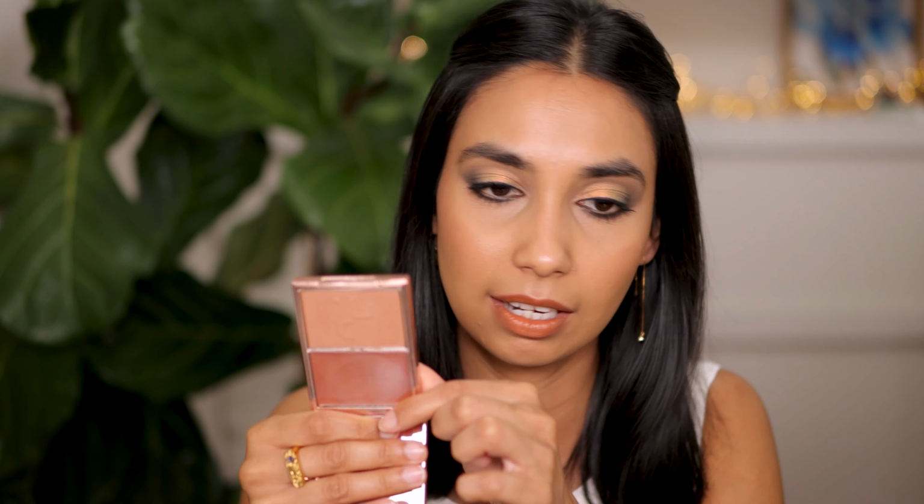There is a separator here to protect the cream, which is fantastic. This is the shade She's So LA, phenomenal, pretty unique shade in my collection. I like that the two shades are different. So that means you can actually get two blush options with these. This is one blush, this is another blush, and if you combine the two, that's a third blush.